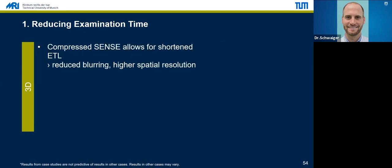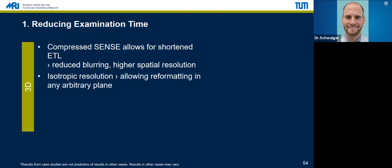So let's have a look at 3D here. Compressed Sense allows for shortened ETL, so echo train lengths. This reduces blurring. So on one side, it allows for higher spatial resolution, but on the other hand, oh, sorry, I forgot this one: if you're using isotropic resolution, this is very interesting as well because it allows you reformatting in any arbitrary plane. And I have a very nice example for this in a second.